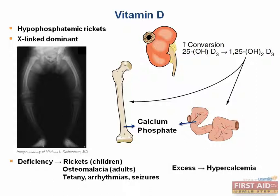Excess vitamin D can cause hypercalcemia, which in turn results in hypercalciuria, since the body tries to get rid of the excess calcium by excreting it into the urine. In addition to excessive dietary intake, hypercalcemia can also be caused by sarcoidosis, in which vitamin D is activated by epithelioid macrophages.